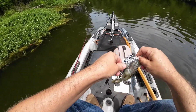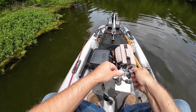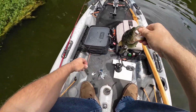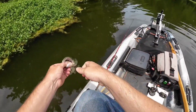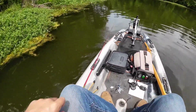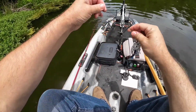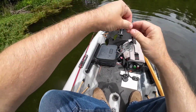There we go. Barely hooked there, kind of skin hooked. There we go. Little dude, a little bit fun. Back he goes. Whoa, buddy. He's showing out, ain't he? He needs to join the Olympics or something, jumping like that.